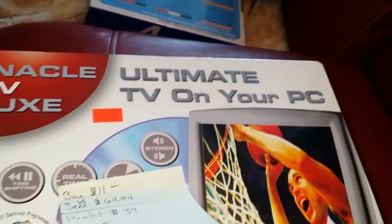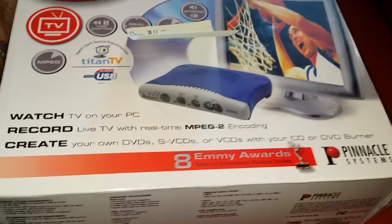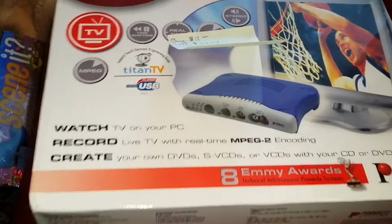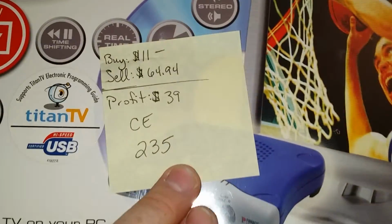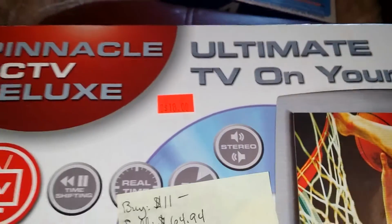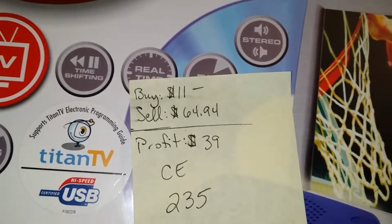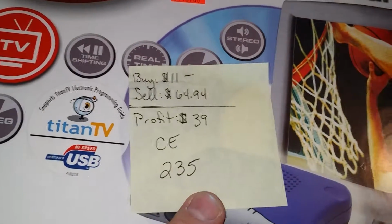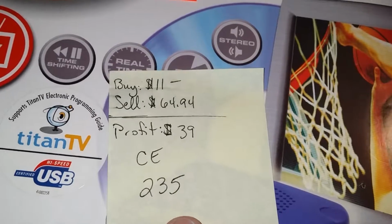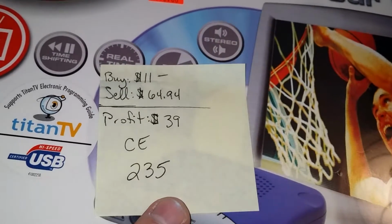Alrighty, this guy. Turn your Ultimate TV on your PC. People still love this older software. I don't know why people still buy this older stuff, but they sure do. Look at that. A sales rank of 235, so this thing's going to scream out the door, which is awesome. You can see he was asking $18 originally for it. Again, I offered him $10, but with the $1 extra per item, that made it $11. I'm going to sell it for $64 for a profit of $39 in the CE category, and once again, $235 for the sales rank. It's brand new in package, by the way.